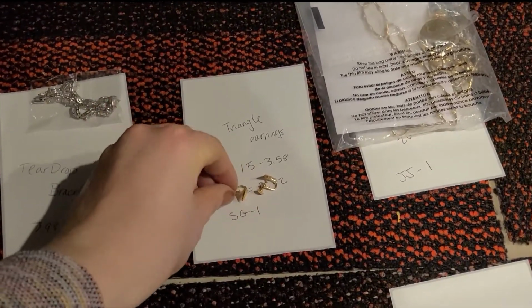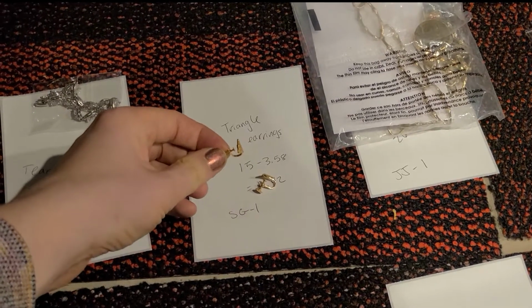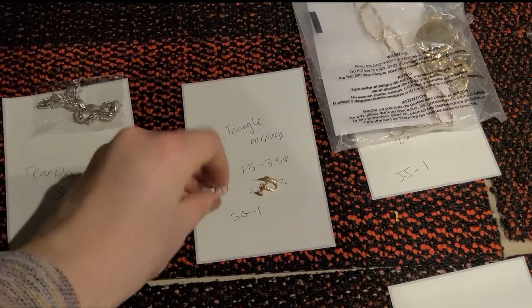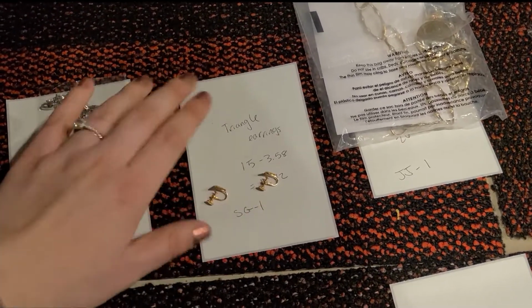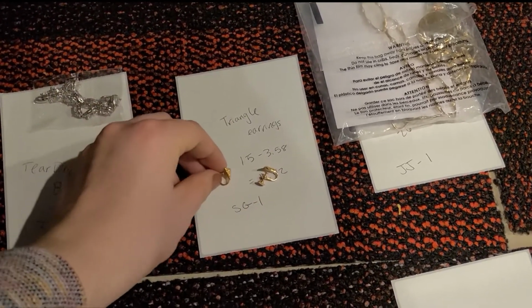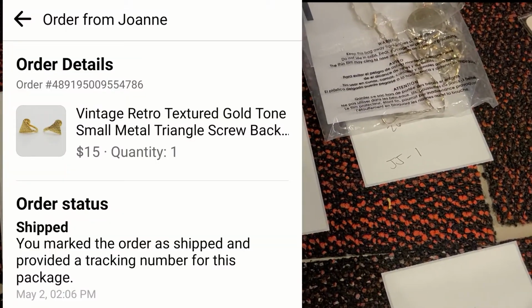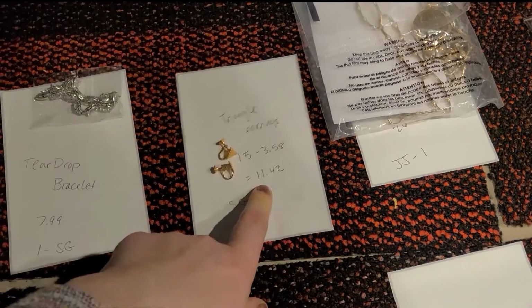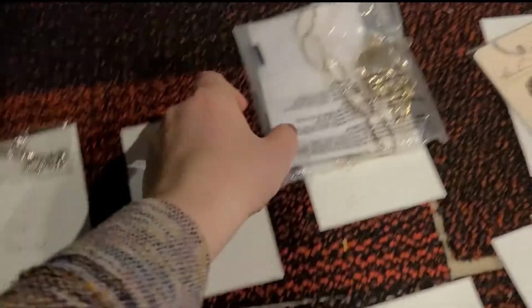These I just listed, and these sold on Facebook Marketplace for $15. These are some triangle screwback earrings. These were on a card, so they were new with tags, but the card was kind of falling apart. So I'm going to put them on a new card, and I paid $3.58 shipping, making my earnings $11.42, and I got these for less than $1 in a Shop Goodwill lot.